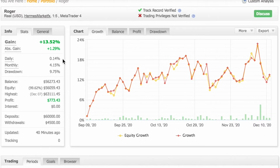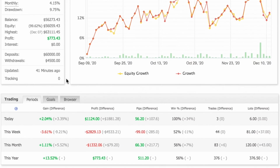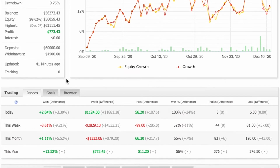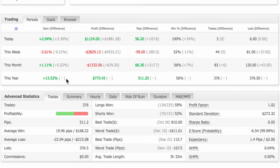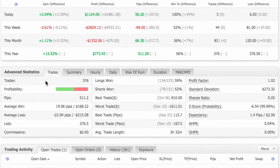So we have an average daily return of 0.14%, monthly of 4.15%, and a floating drawdown of 9.75%. Now, although it is a floating drawdown, we saw from his equity line that there were a lot of ups and downs on his account. So who knows what happened? Maybe he had some issue with some pair in particular, or maybe it was just a difficult month for him in general. Let's have a look at the advanced statistics.